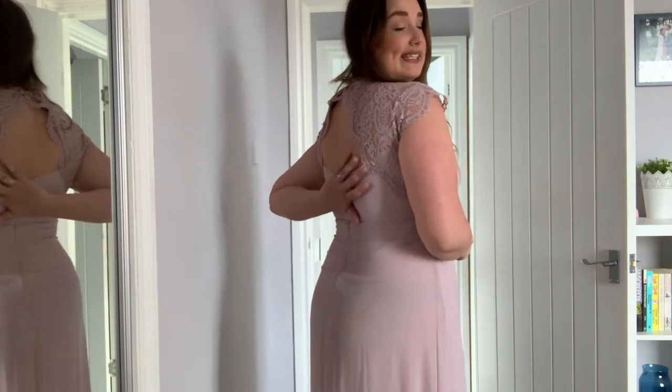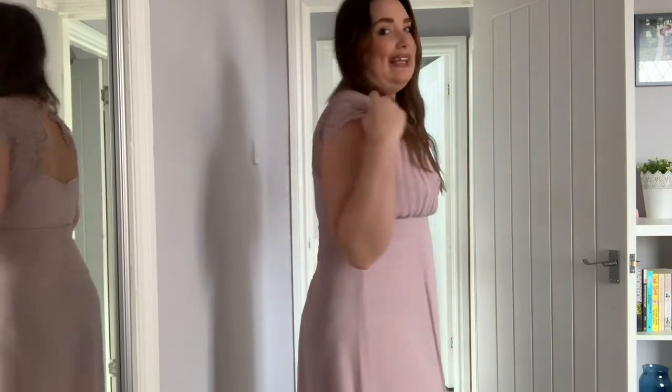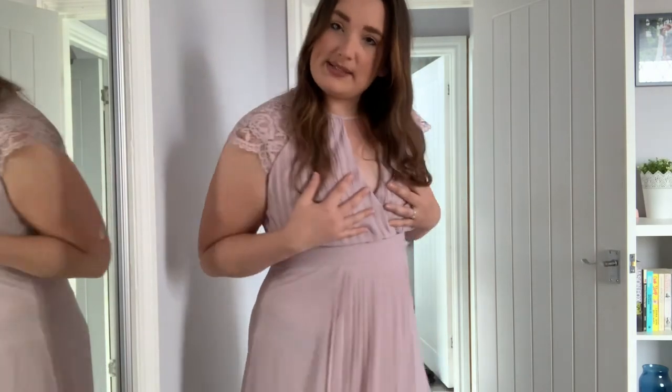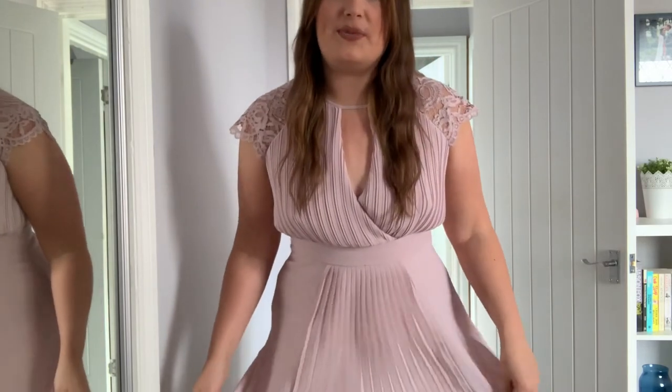But with the lace, I would say for sure that feels like it couldn't go any more stretch. I don't know how bigger busted girls would do this, because I've actually got quite small boobs, and this is quite tight for me. And that's a size 16, and all the other dresses that I've tried on today have been a size 16 and they've all been quite loose fitted, so it may be something to do with the dress.